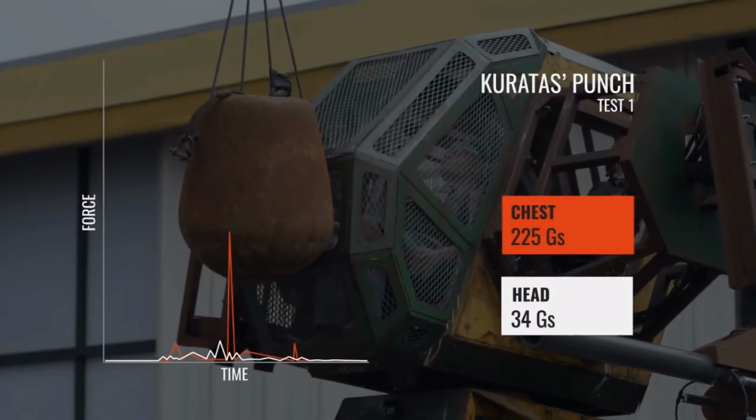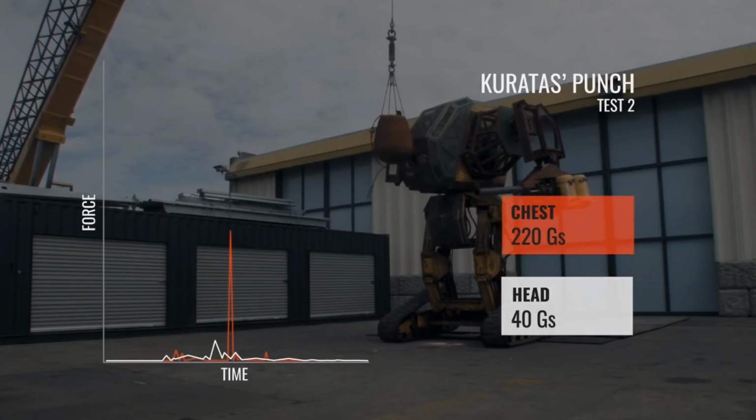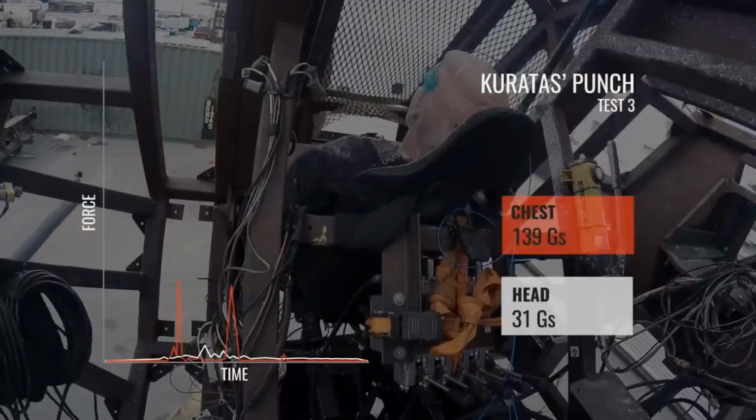The good news is the punching data showed that those impacts were severe but survivable. The canopy took a beating, but it looks like our pilot's probably still alive. Now, the robot seems stable, but falling over with us inside is pretty much a worst-case scenario. So we're gonna go ahead and try and knock it over and see what happens.